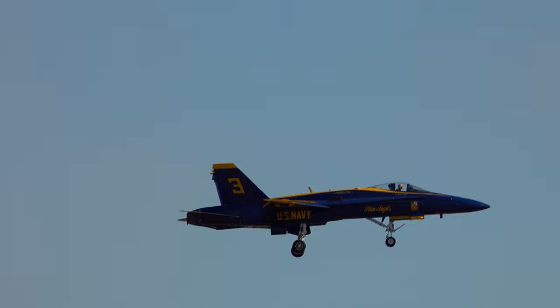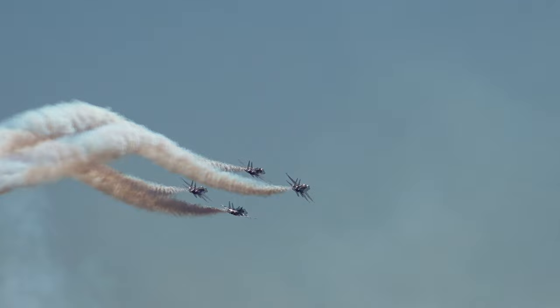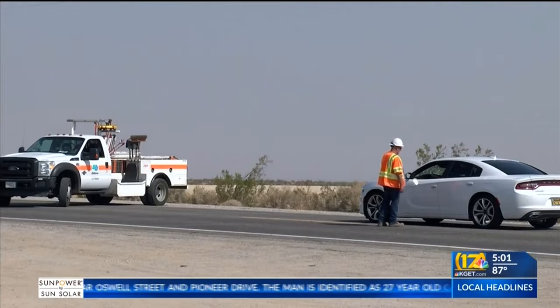The F-18 Super Hornet is a supersonic single-seat combat jet designed as both a fighter and attack aircraft. Multiple agencies came to help contain the small fire caused by the crash, and they're now working together to investigate. Now, CHP is turning everyone around at the intersection of Highway 178 and Highway 14, so please, you're asked to avoid the area if you can. In Inyo Kern, Karen Hua, 17 News.